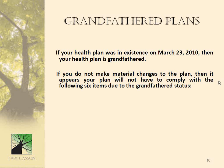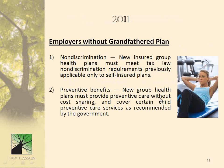So what that means is even if you change your deductibles, or if you change carriers, or if you change the amount that employees have to provide for their part of the premium, you've changed the plan, you're no longer grandfathered. It does say material changes, but material changes are really not that big of a deal. It's small changes. Anything that you do to the plan changes it, so now you fall under this Health Care Act. And some of the things that you have to comply to are non-discrimination rules. Now, some of these things are already in your plans, but these now are required.